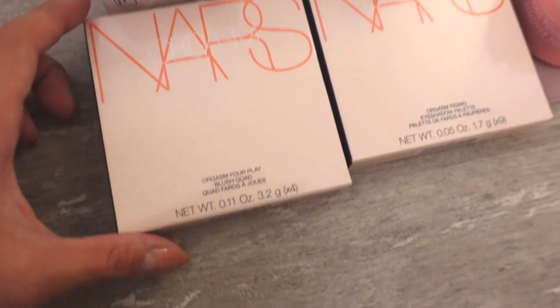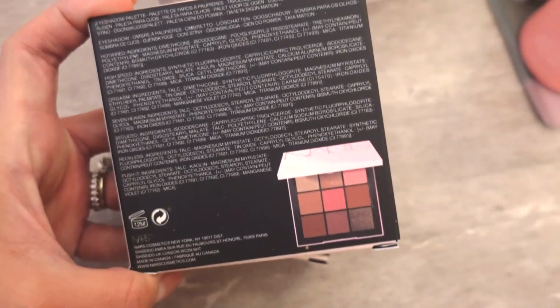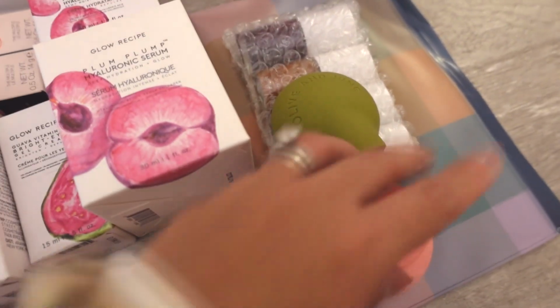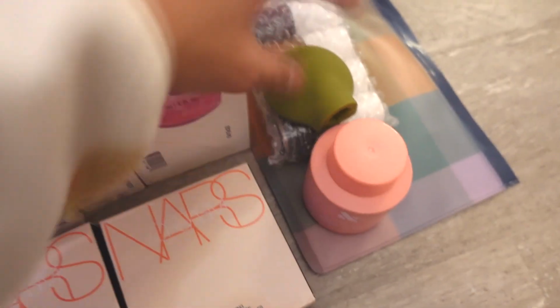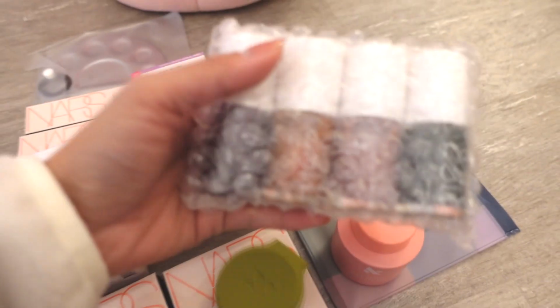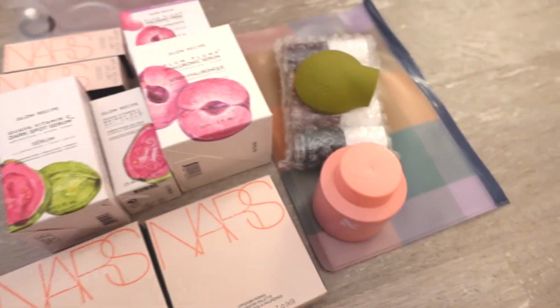And then these are the NARS palettes that you will receive. One is actually a blush palette and the other one is a gorgeous eye palette. So, like, yes. So good. And, of course, some nail products from Olive & June. In this one, I have the nail polish remover to go with the nail polishes. There's four different colors in there. And then this is something that you put on the top of the nail polishes to get a better grip when you're doing your nails. Really good. So, that's that one. And then just a little pouch to go with it.